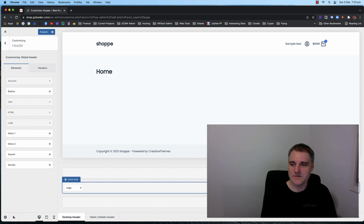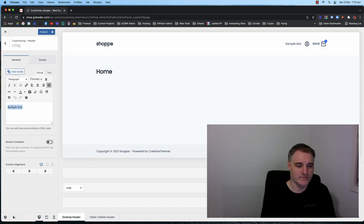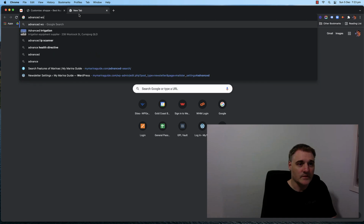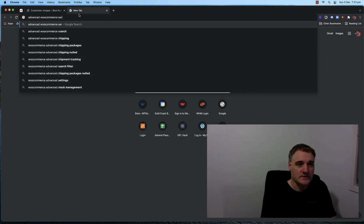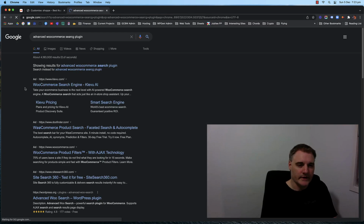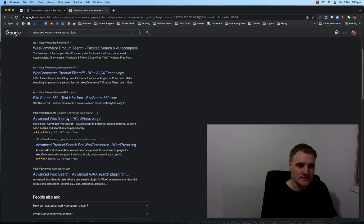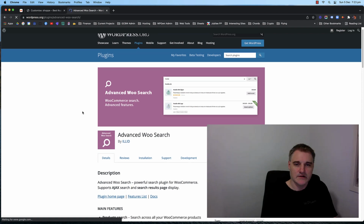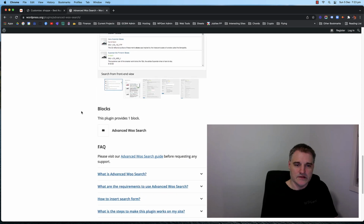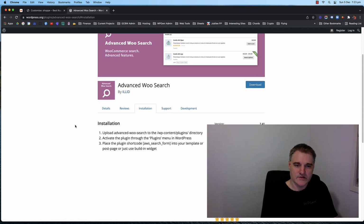So okay, let's come into the HTML one, and then we've got simple text in here. Now I do have to put in a shortcode in here for the search bar. I can't remember what that is, so what I'll do is I'll go to the advanced WooCommerce search plugin, and where is it? So this would be it here, advanced Woo search, and we'll come down and just see how we use this. How do we add this to our installation?